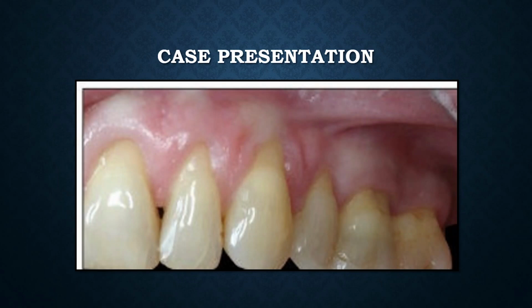Now coming to the intraoral examination, we found that the recession was a class 1 gingival recession, and the area was completely free of plaque. Upon asking about any brushing habit, the patient said yes, he brushes very aggressively, and this was the main cause for this type of recession.